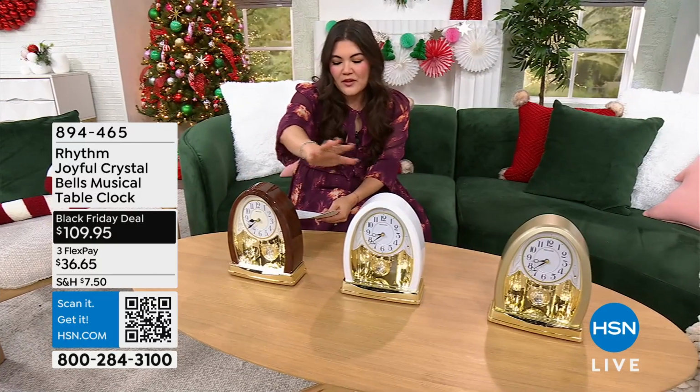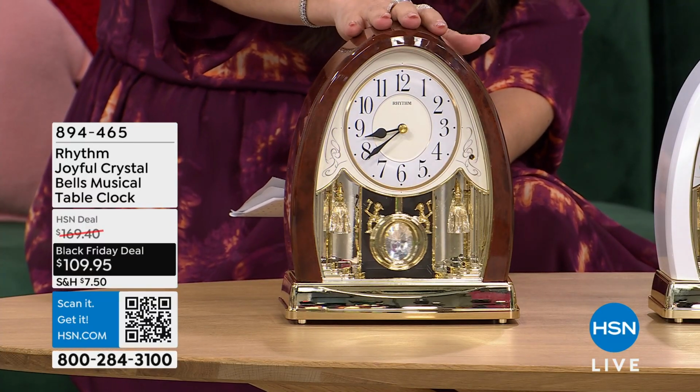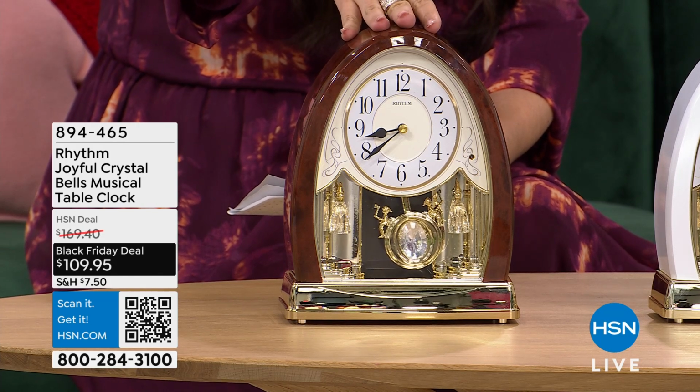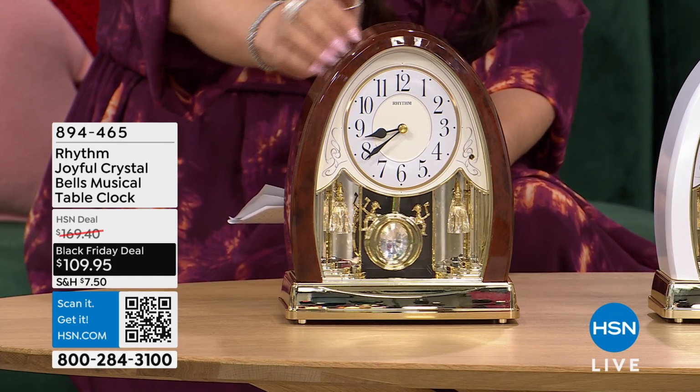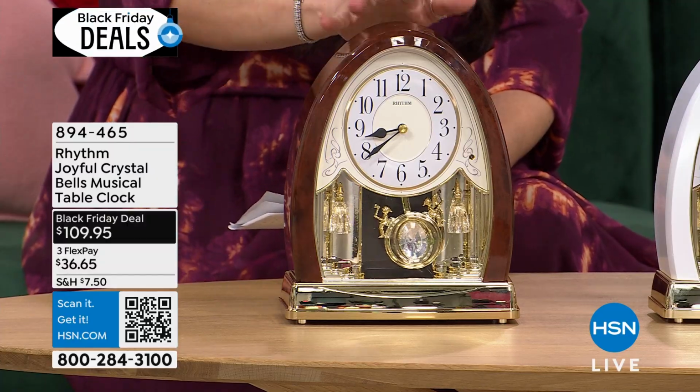Here at HSN, these are 3 different options for musical table clocks. So you're seeing this variation. This is the brown that you're looking at. It's kind of a lovely wood grain that you're seeing. You see that pendulum swinging? It's crystal. I mean, how stunning are these?